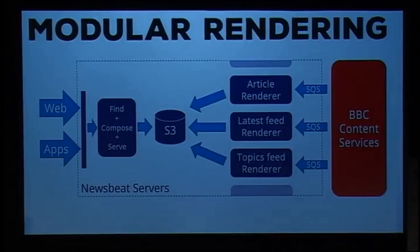So here's where we start to actually get into the more micro level of the microservices. For each individual bit of a page, we have a renderer. What that renderer does is listen for updates that are relevant to that bit of the page and generate the HTML and/or JSON for that bit and stick it into S3, but only for that subsection of the page. And then on the front end, we find content in S3 and we glue it together.